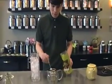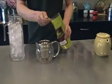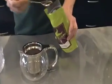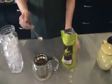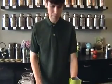So I'm going to use 1, 2, 3, 4, 5. And you may think this seems like a lot of tea to use, but the great thing about loose tea and most loose teas, and especially green tea, is that you can reuse these leaves. They don't dry out. You can reuse them again and you can make a larger pot, or you can reuse them later if you want to make another pot of tea.